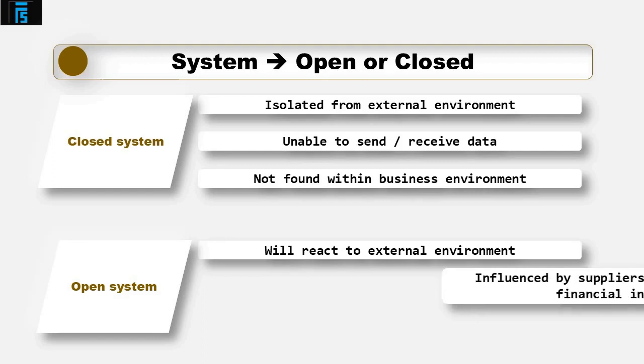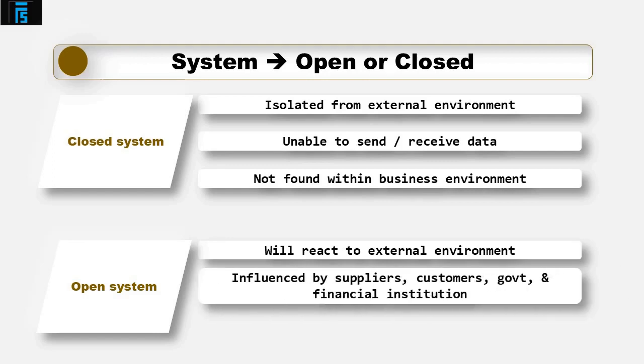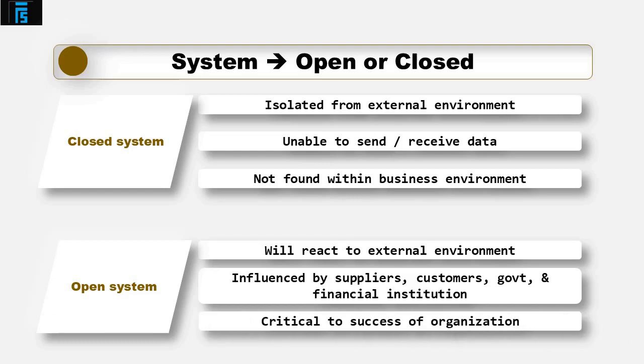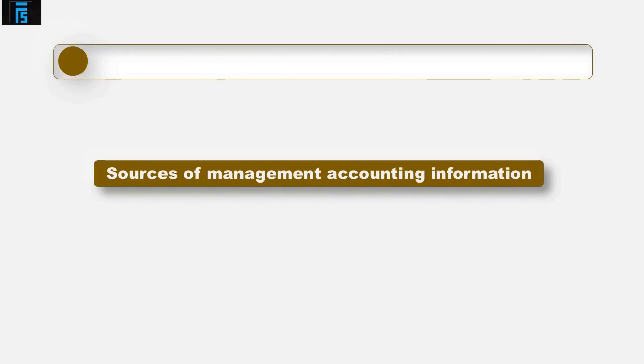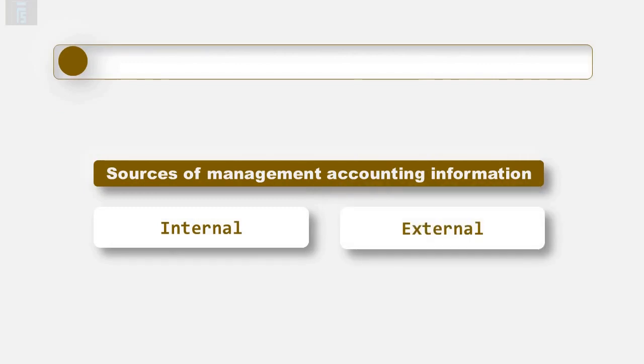The decisions they make will be influenced by suppliers, customers, maybe government or financial institutions. By having an open system, a business can focus on the external factors that are critical to the success of the organisation and adapt to the changing environment as necessary. Next, we will consider the sources of management accounting information, and these sources can be both internal and external.